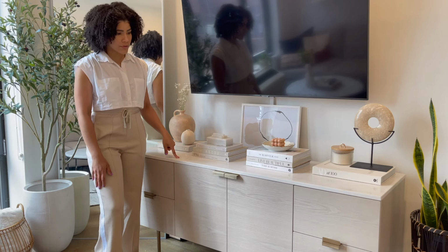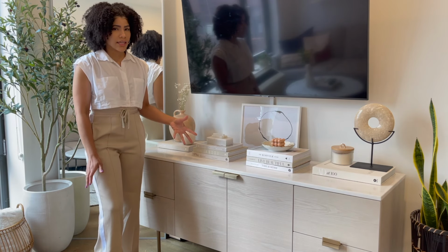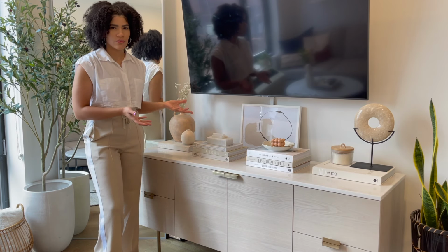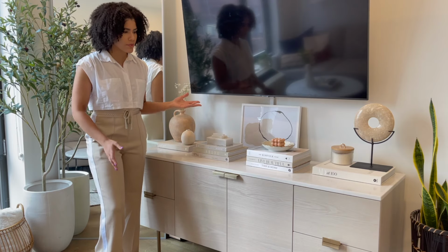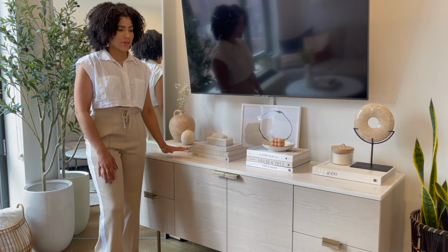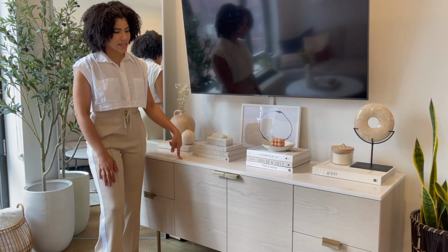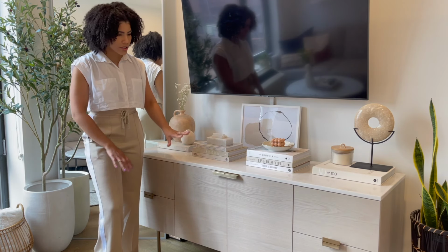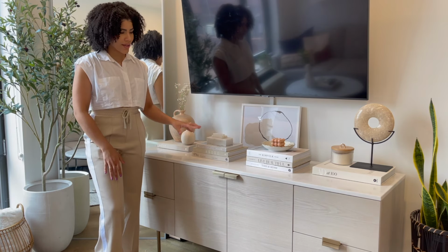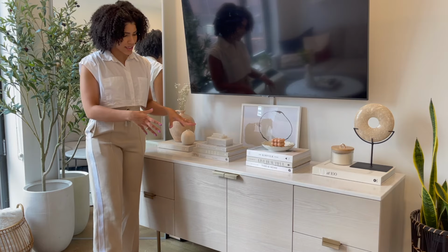This does have a marble top, which can get stained pretty easily, but for me it's not a problem because this isn't an area that's used a lot for placing cups and things like that. So this hasn't gotten stained yet, so I definitely would repurchase this item. I love it so much. I love all the details of it. I love how simple and classic and beautiful it is. And that's about it for my little TV stand area.